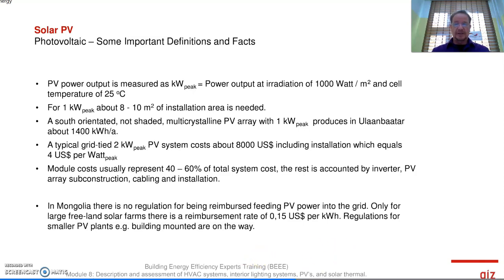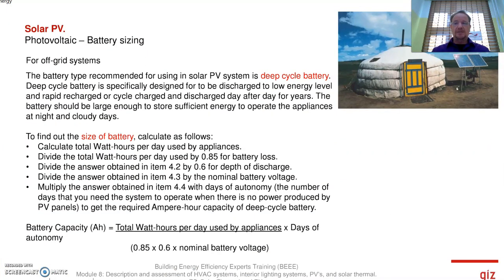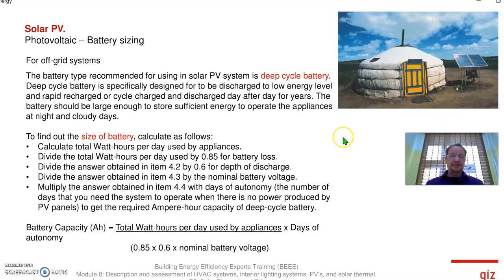I don't think that they have something here for the urban environment. The same counts a little bit for this standalone system here, which I think is familiar to you if you go to the countryside. You need deep cycle batteries, and this is sizing the battery.